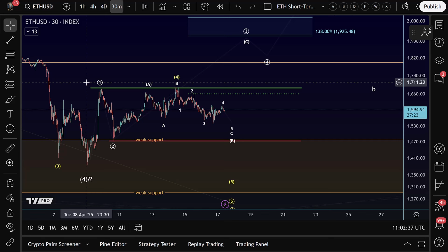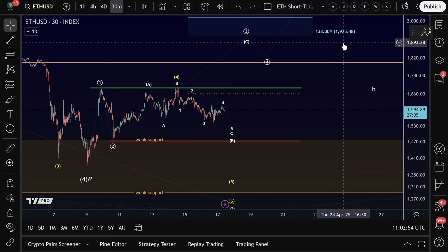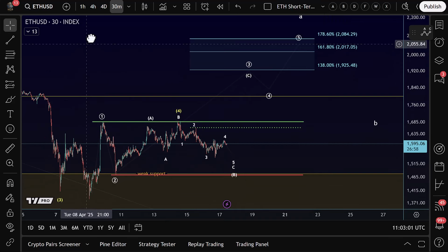Take it with a pinch of salt, the bullish count here. What I can tell you is that from the recent lows, there's at least no confirmation that a low is in. One more low, I would find quite probable. Any break above the signal line I mentioned would indicate a low could be in, and then the focus will shift towards 1,925 plus as a target for wave C of 3. I'll keep you updated about that.